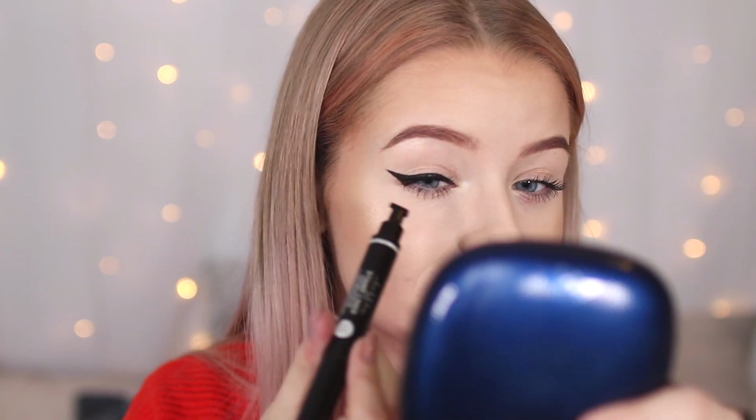Something I do think this eyeliner would be good for is just using it as a guideline. If you really, really struggle to do your wing liner, using the little stamp as a guideline actually works pretty well. And then I just went back in and extended the wing and made it a bit more sharp, because it doesn't create that sharp of a wing. It actually worked a lot better than I thought it would.